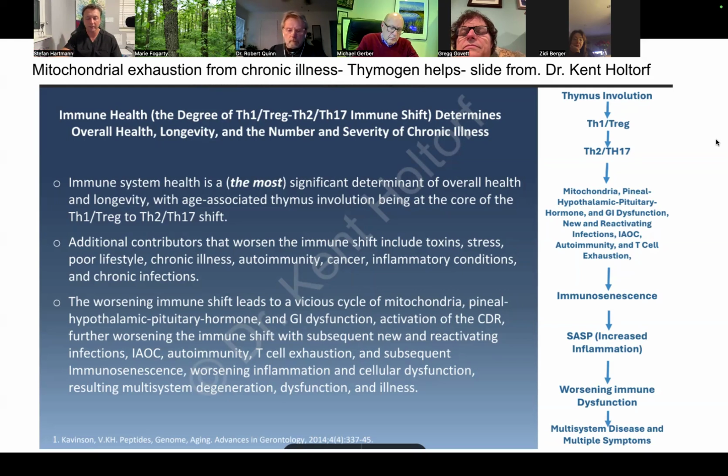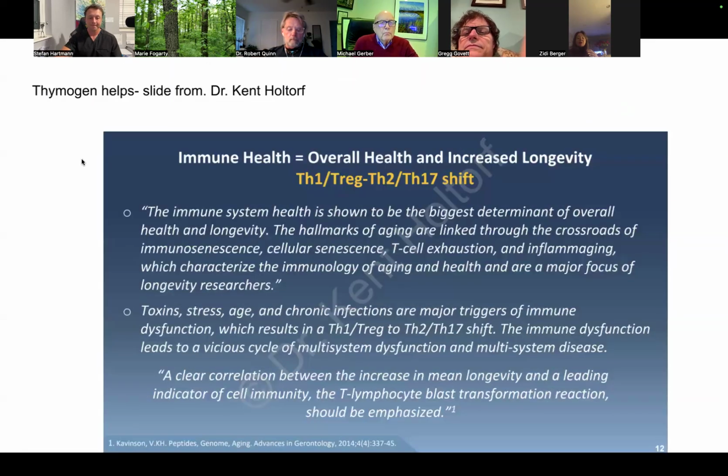As I alluded to previously, the dendritic cell presentation, the Thymosin Alpha 1 improves the body's ability to recognize pathogens and clear them. So if we can reestablish the immune function, then the patient with the chronic illness, the chronic fatigue, the perpetual exhaustion, they may do better. So better immune health means better overall health and increased longevity. The toxins, the stress of age, chronic infections trigger major immune dysfunction, which results in Th1 Treg and Th2 Th17 shift.